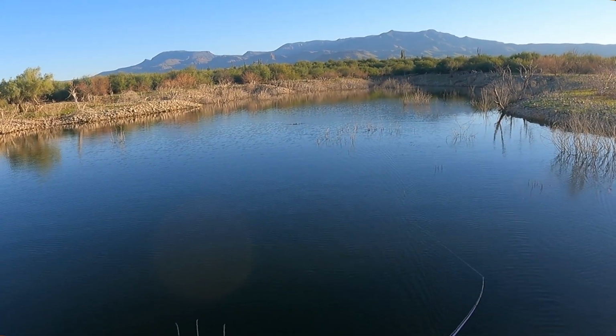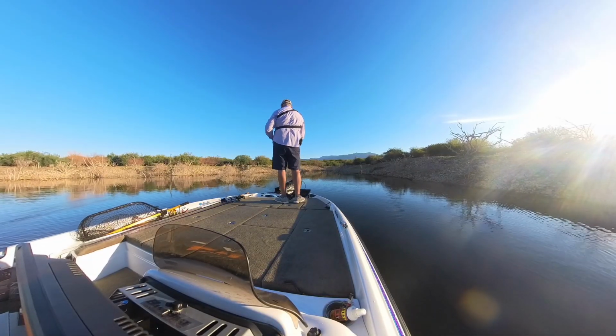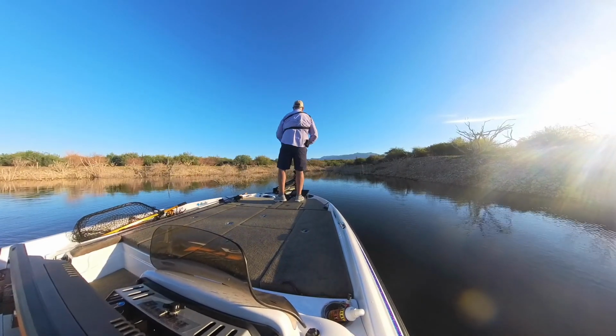I love throwing buzzbaits because I love throwing at targets. I like throwing around heavy cover, bushes, things like that, laydowns if you can find them, but mostly here in Arizona it's bushes. And I just love having that fish come up and eat it.